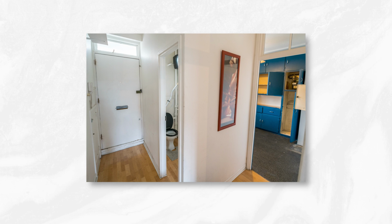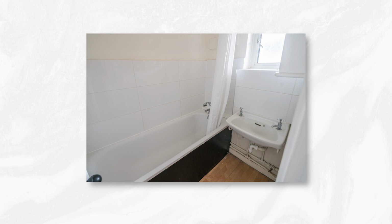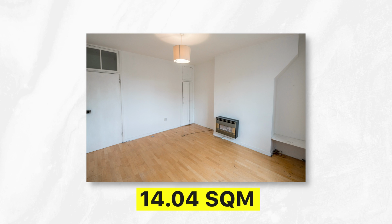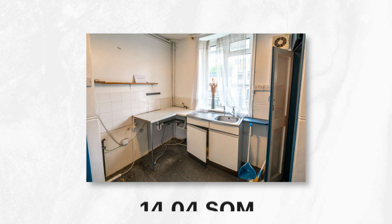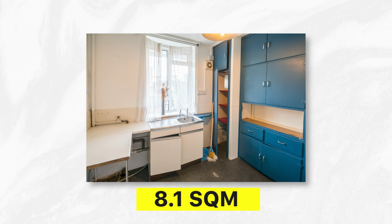As I walked into the apartment, there was a toilet on the left-hand side and no sink. There was a bathroom on the right-hand side with a sink but no toilet in it. Directly ahead was the first bedroom, which was a good size. Then I walked into the living room, and again this was a good size. It was nearly 15 square meters. I wandered into the kitchen, which was just off the living room, and it was very tight and dated, but it was 8.1 square meters. I could see that the apartment ticked all my boxes in relation to the criteria I had in place, and so I offered on the property.